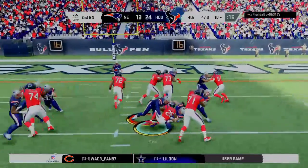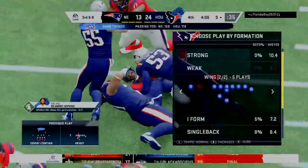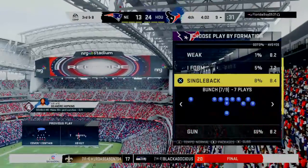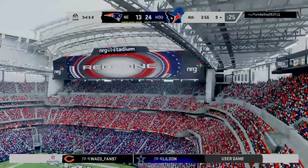They keep it on the ground. This time it's Miller. And a short pickup there down to about the 9. 2 runs in a row, but only 2 yards to show for it. And the big fella stuffed that one up in a big way. I think doubling him has to be a priority because you can't move up to the next level if you don't take care of him first.